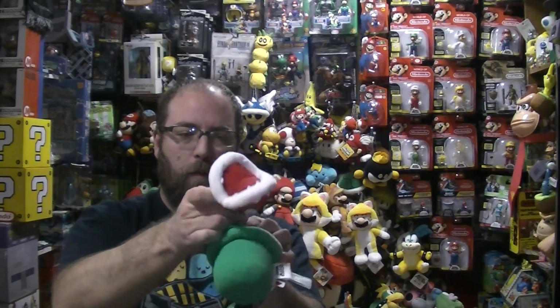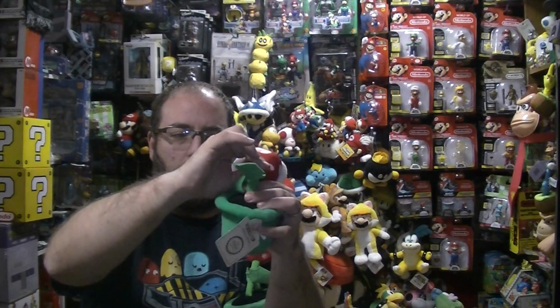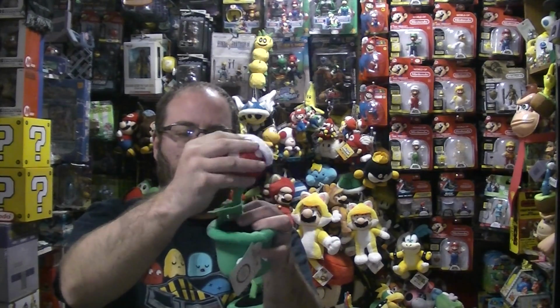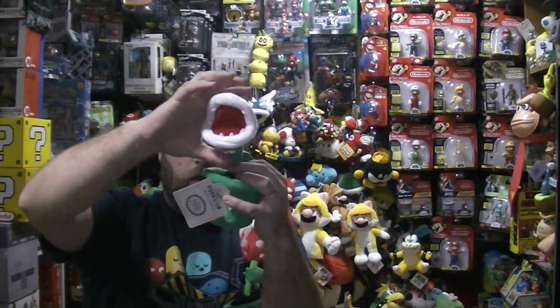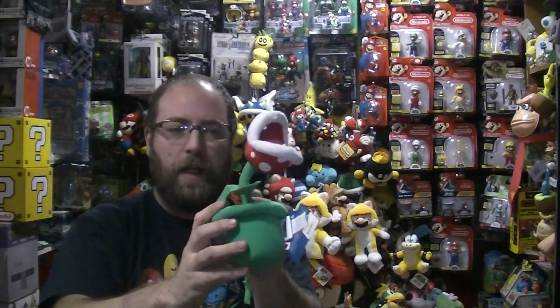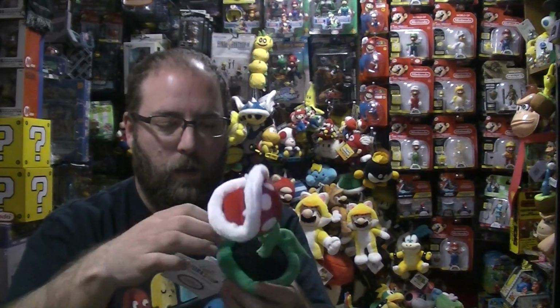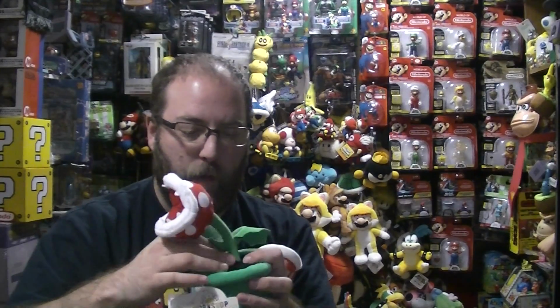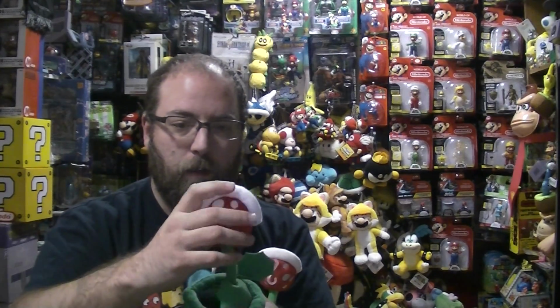he is bendable. So there's a little bit of wire in here. But you can't keep his mouth closed. I guess that's fine. But I like the style of the leaves. I can't wait for the Smash Brothers Piranha Plant to come out. That looks like a lot of fun to play.